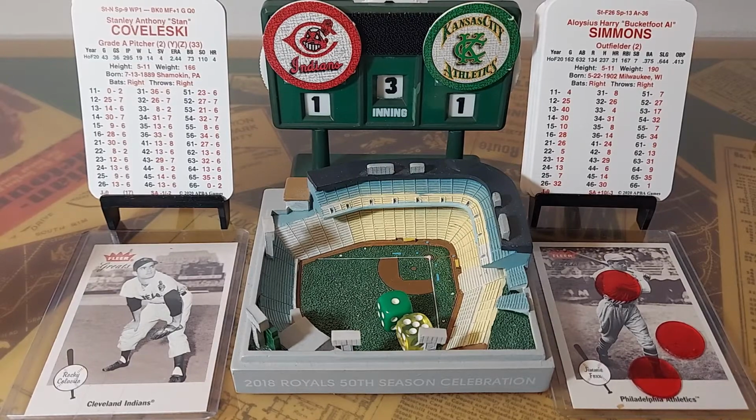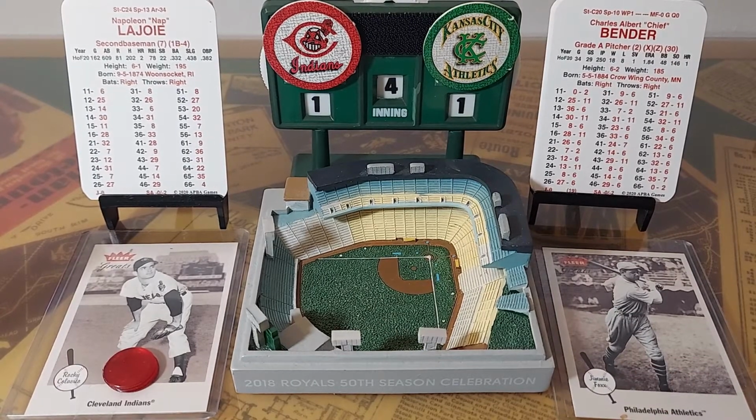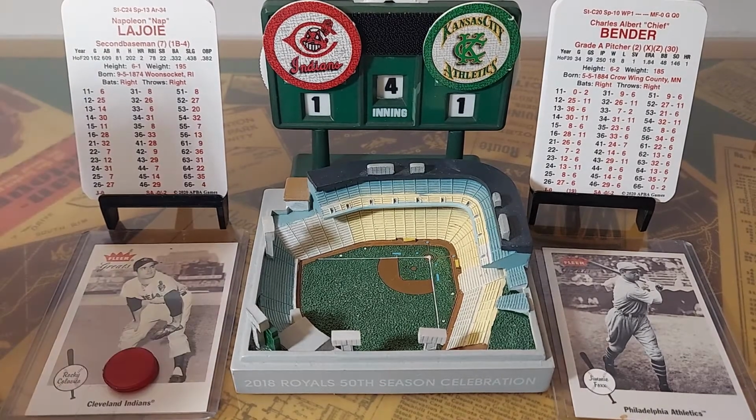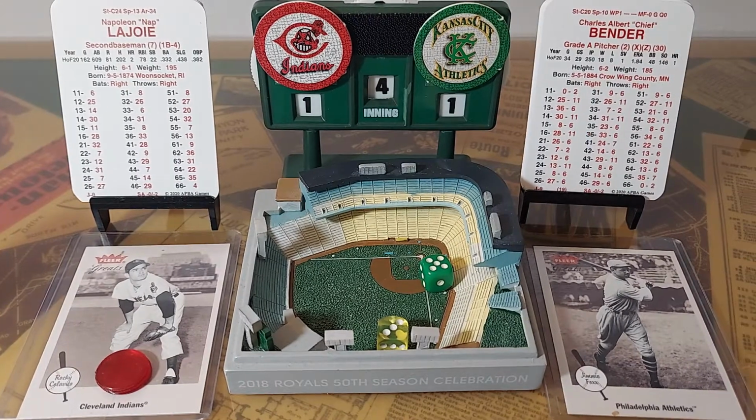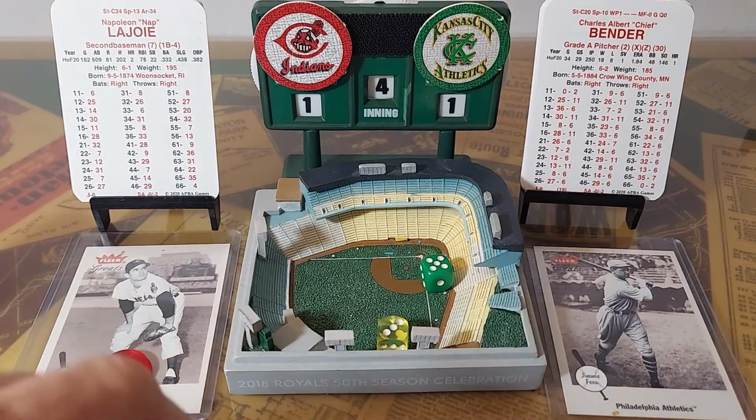Cleveland won, Athletics won. Nap Lajoie will lead off for the Indians. In his day, he was a rival to Ty Cobb. Beginning his career in 1896 with the Phillies, he hit .426 in 1901 with the Athletics. There's a pitch to Nap Lajoie. 5-3 is a 20. Grounded toward second base, just beyond the reach of Eddie Collins, and into right field for a base hit. Nap Lajoie has speed on first base.